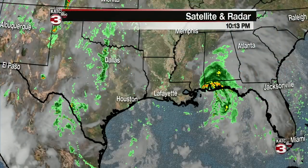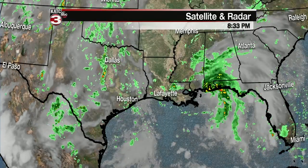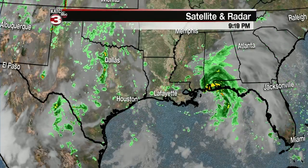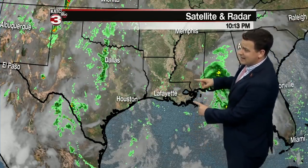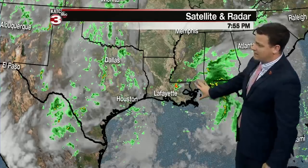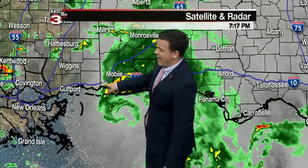Let's start with a look at the satellite and radar picture. You can clearly see Gordon out there and all the showers that it's been bringing. A lot of rainfall up through northwestern Florida. Even West Mississippi has stayed quiet so far. Now, all of this is going to continue to drift down over towards the west. So I do imagine that they will get their showers here soon enough. But right now you can see that the eye has made landfall just the other side of the border.